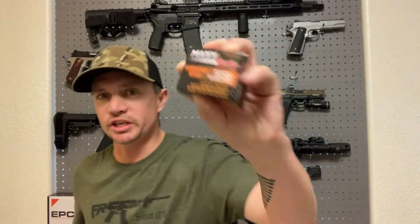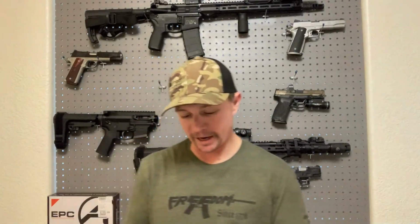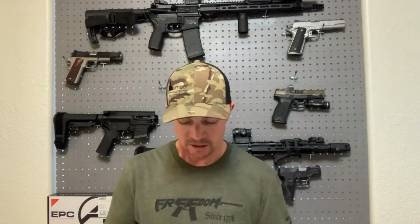Well, the last time that I found steel-case ammo in my local gun store was this Maxtech, and I bought them out. I bought all of it because I wasn't seeing it around as much anymore, and I was starting to get concerned that it was going to be harder to find. So I bought all of it, and I kind of saved it for a little while because I wasn't finding any more, even online at the regular places that I'd gotten it from in the past.